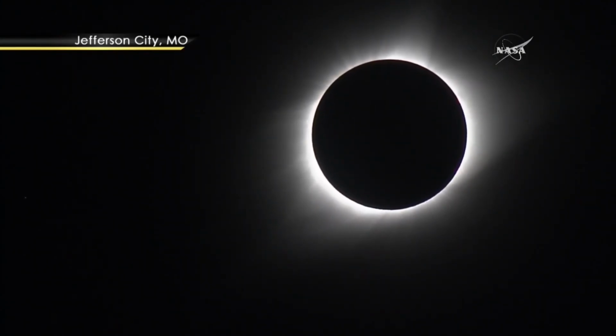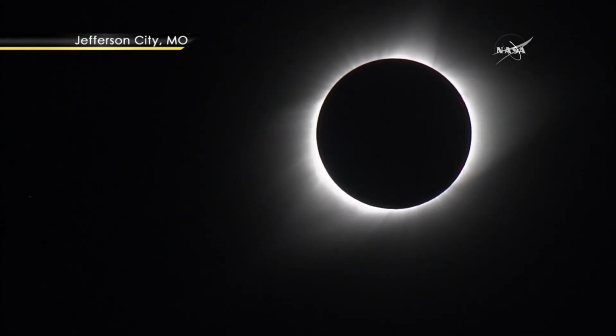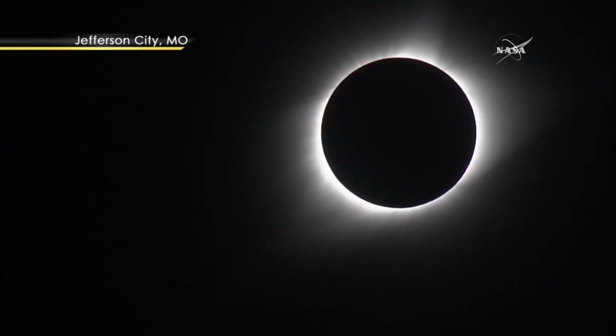Oh, this is completely different than anything I've seen before. I never saw an eclipse. I've seen a partial, but nothing like this. This is really unique and nothing like I saw in space. Space has its really cool visuals, but this is really amazing.